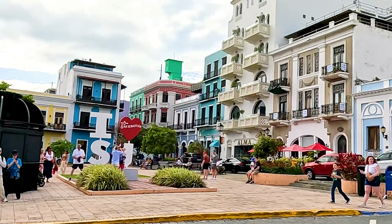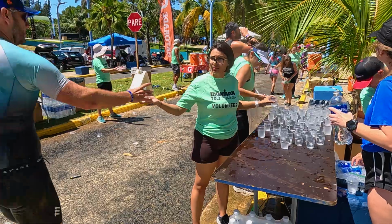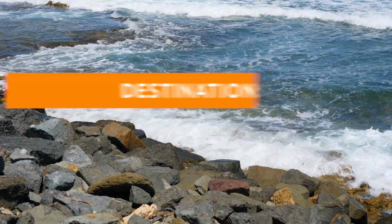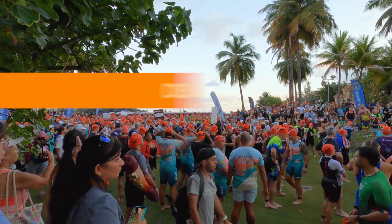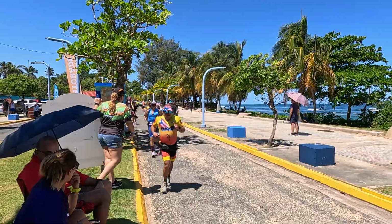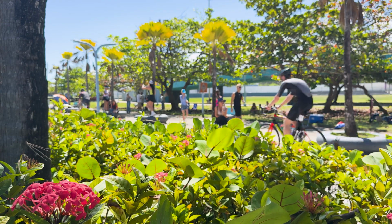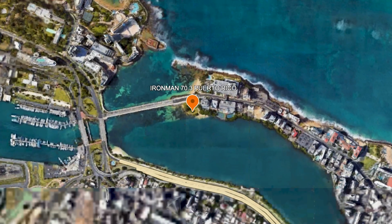Welcome to San Juan, Puerto Rico, where the water is warm, the sun is relentless, and the humidity is definitely on point. This is Destination Racecation, Ironman 70.3 Puerto Rico, a race that's beautiful and just a bit brutal. But don't worry, we've got everything you need so you can survive and enjoy your own racecation in San Juan.